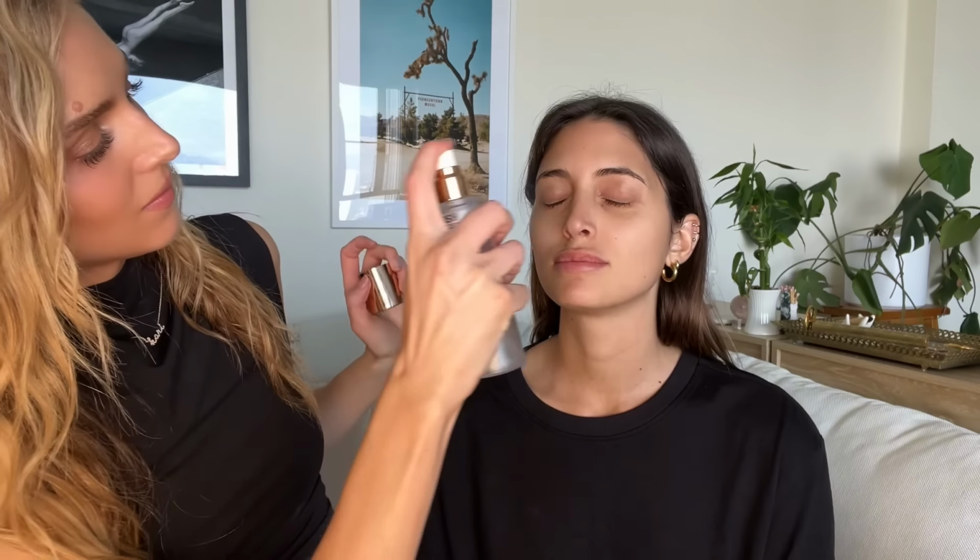Moisturize and hyaluronic acid. I'm prepped. Use the Charlotte Tilbury setting spray, but it's also a priming spray. Spray me, baby. She's used to getting her makeup done.